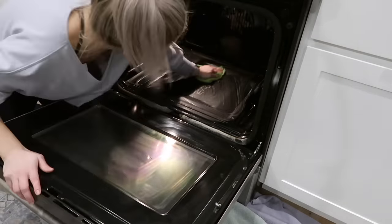My microwave was not dirty at all. I had actually just used this about a week ago, but because I'm doing this video, I wanted to show you guys how I would deep clean my microwave. Something you don't want to forget about.